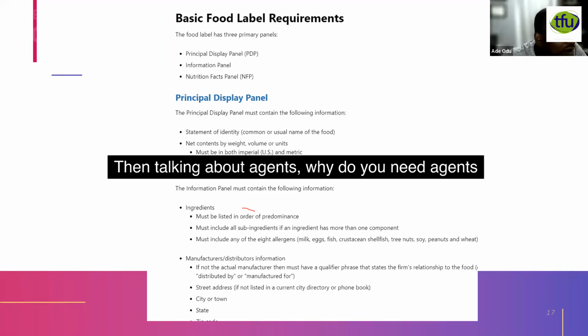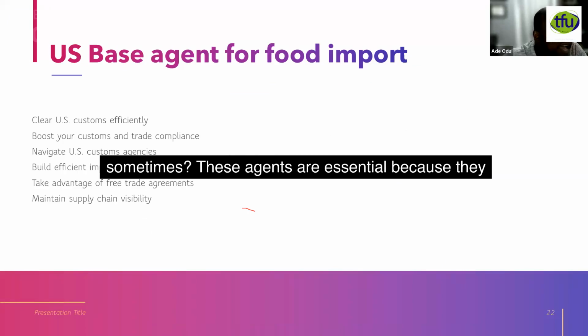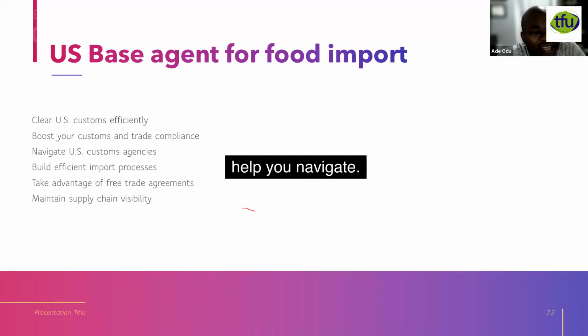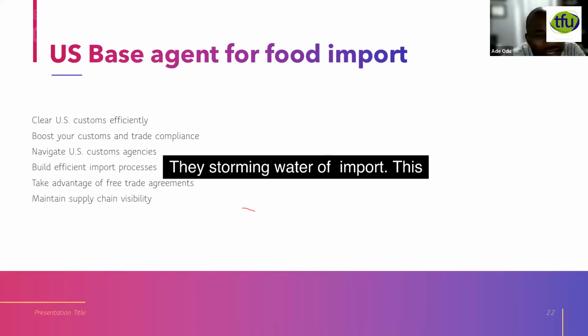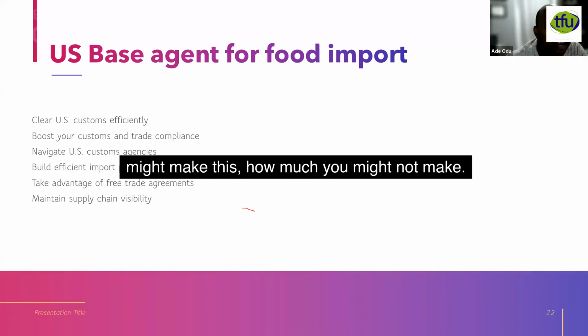Then talking about agents, why do you need agents sometimes? These agents are essential because they help you navigate the stormy waters of import. This is what they do for a living. So they can help you to tell that, hey, for the product you want to bring, this is how much you might make, this is how much you might not make.